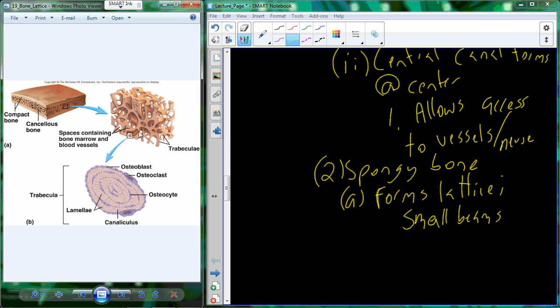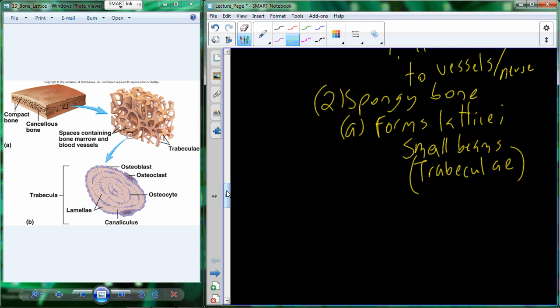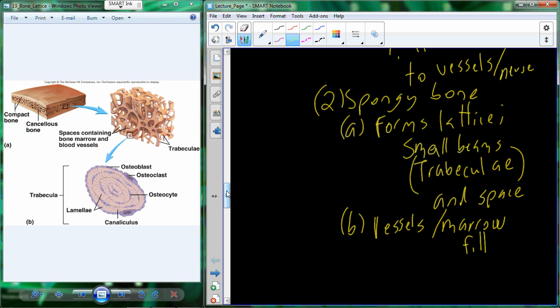And these small little beams, I'm talking about these structures in here, you can see these are kind of small little beams of the lattice. Those are called trabeculae. So we get these small little beams or trabeculae that are interspersed throughout space. So trabeculae and then open space. And it's that open space that ends up being filled up with vessels, bone marrow, nervous system supply, etc.